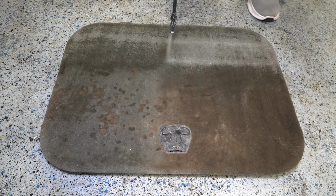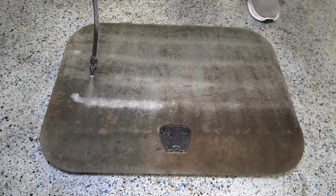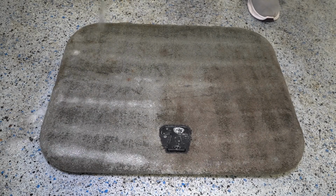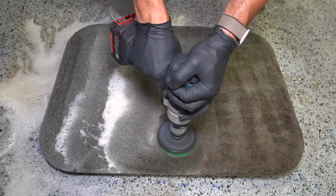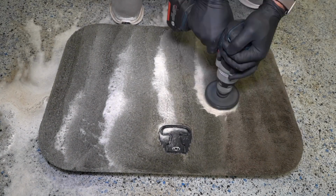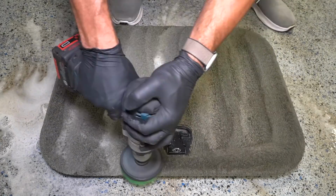Okay, with the rest of the carpets and seats clean now, I'll start on the last section, and that's the storage compartment lid. And since this was removable, I could have pressure washed it, but after seeing how good of a job the Bissell was doing inside the vehicle, there was really no need to switch over.